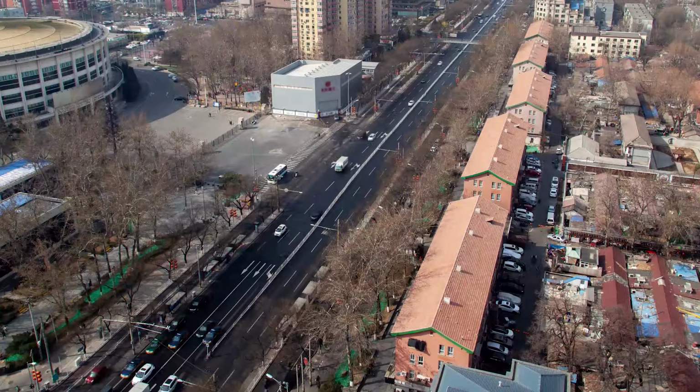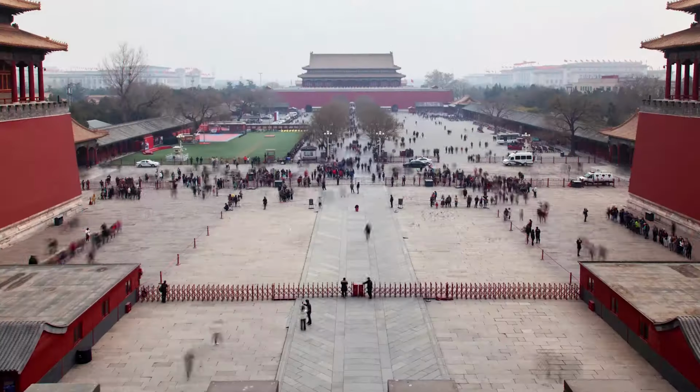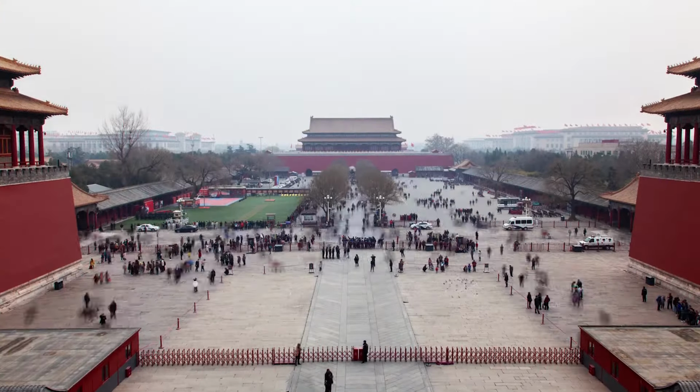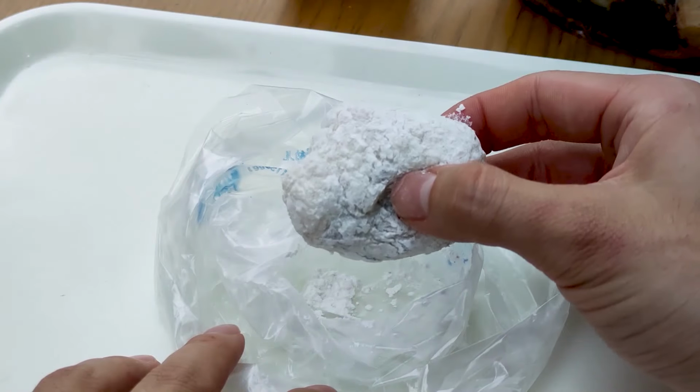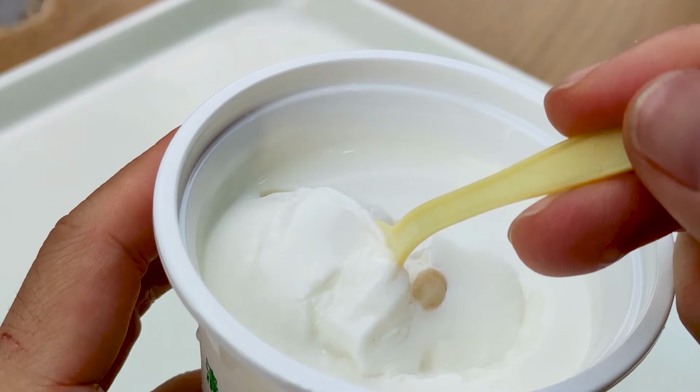I'm Dan and I'm in Beijing right now, one of the great ancient cities of China. And I'm super excited because Beijing has so much amazing street food that's been passed down from generation to generation. Many places that we're going to in this Beijing series have been around for over 100 years. Let's go check it out.